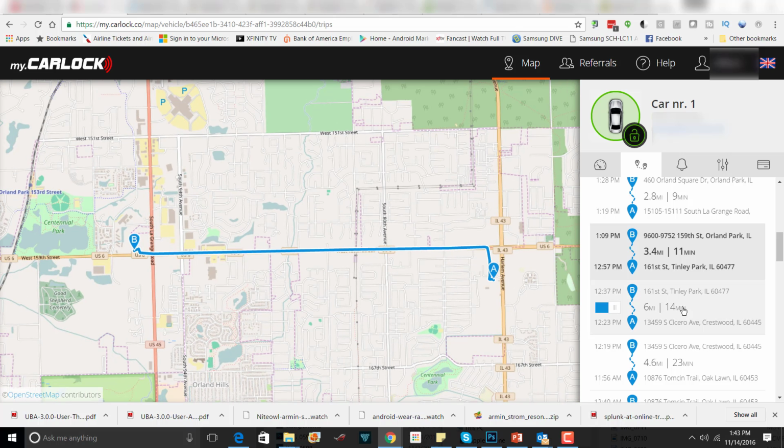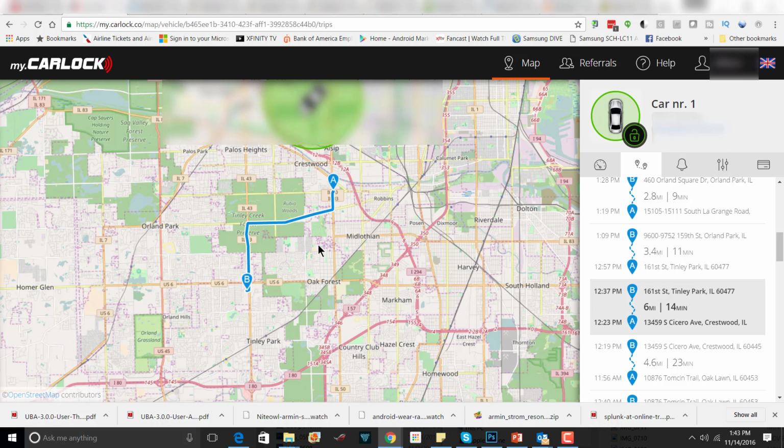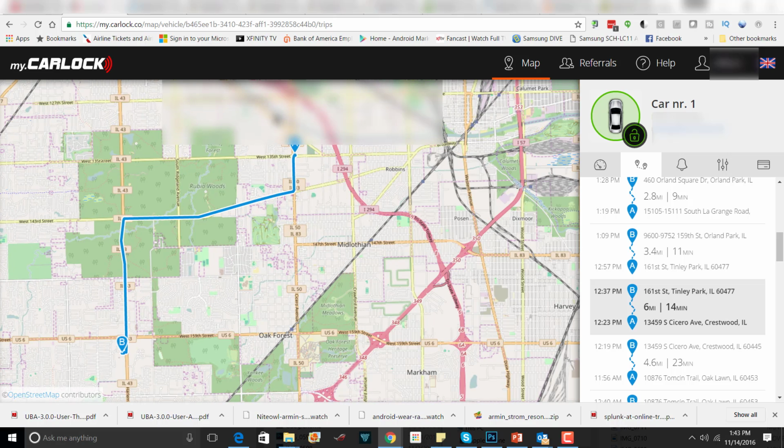And if I were to choose one of the other locations, so this is another one, and this is showing what was taking place for what is it, 14 minutes for 6 miles. And once again, it's showing where the vehicle was driving. So what you're seeing again here is the navigation and the route taken. So again, giving you some really accurate information.